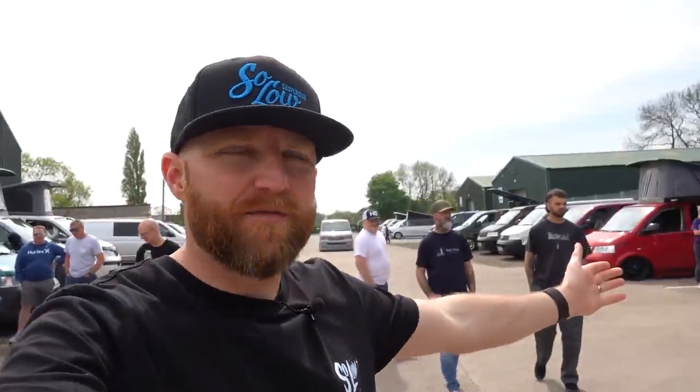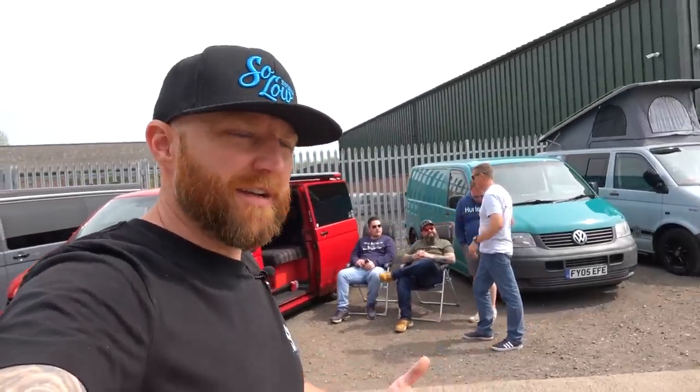That's my opinion anyway. Many might disagree, but my opinion is the preface T5 is the best looking Transporter there ever was. I like others, but for me, the preface is where it's at. So this gathering here is all people that have got preface T5s, that have kept them T5s, and some that have gone T5.1 and gone back to T5s because they've realized that's the way it should be. But that's my opinion. Everybody's entitled to their opinion.